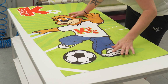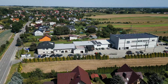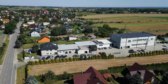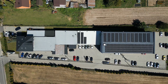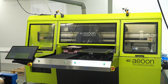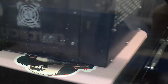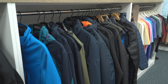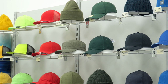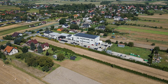To learn more about them, we visited Sema-Print from Krakow, a company with an impressive technological infrastructure. Sema-Print specializes in the production and decoration of promotional clothing, workwear, and sportswear. T-shirts, hoodies, jackets, caps, fleeces, trousers, bags, and various gadgets are decorated here. Ready? So let's go.